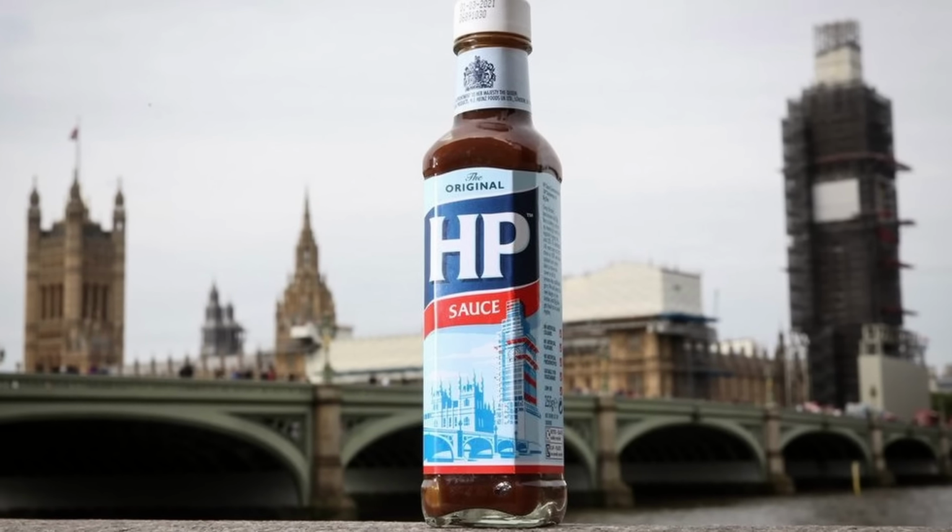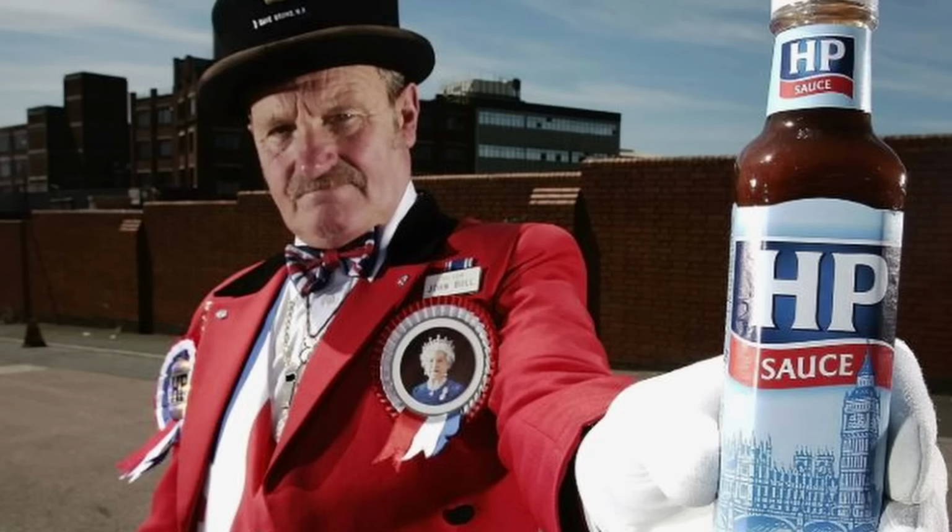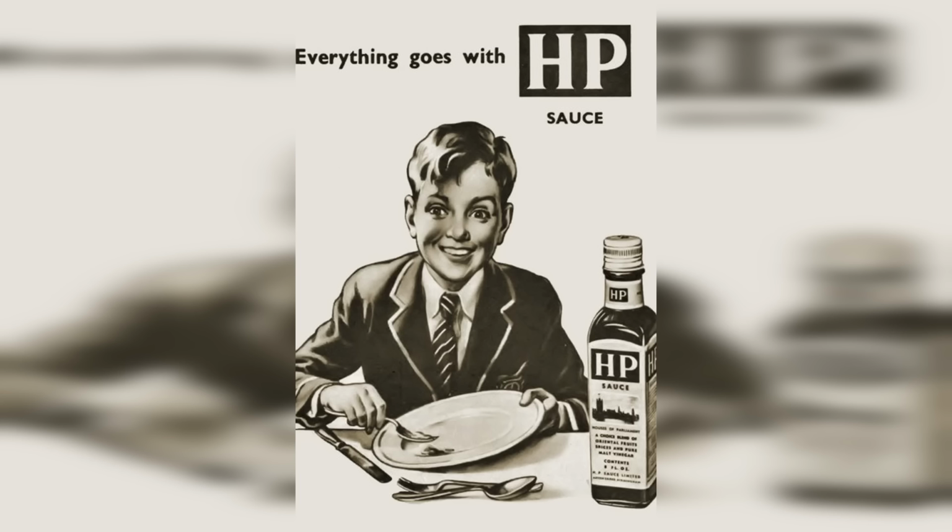Its links to the Houses of Parliament resonated with a population that craved symbols of cultural integrity and national pride. For many working class families in industrial Britain, a dollop of HP sauce transformed a modest meal like Bubble and Squeak into a feast. Kind of. Close enough. But there's actually more to HP sauce than its taste, culturally.